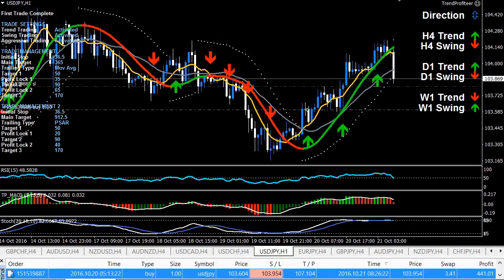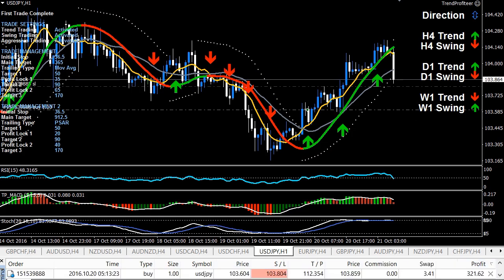Okay, my first position has been closed out. $441 is what I ended up with on my first position, and you can see the correction on this current bar is pretty dramatic. I've got my other position, my second position, open, currently just sitting on just over $300.